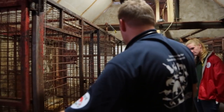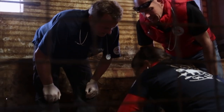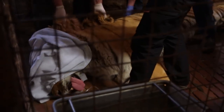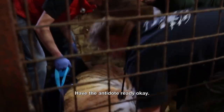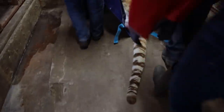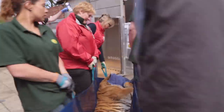So we load him first. Yeah. Quick. Hang on. Let's carry him out. Yeah, get the antidote ready, yes? Okay, you ready? Mirza is still very unstable. The team desperately need to get him into the travel crate so they can administer the recovery serum.